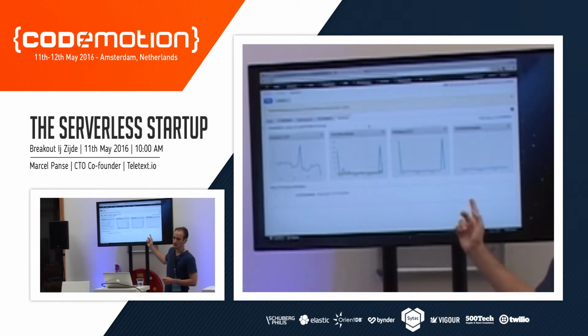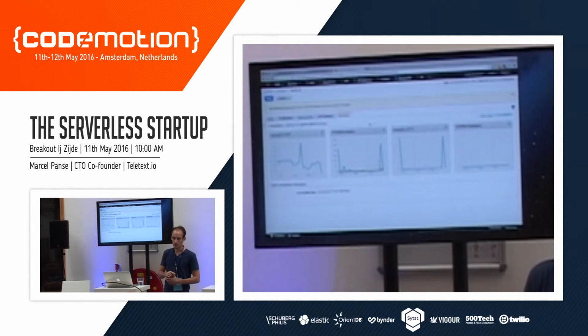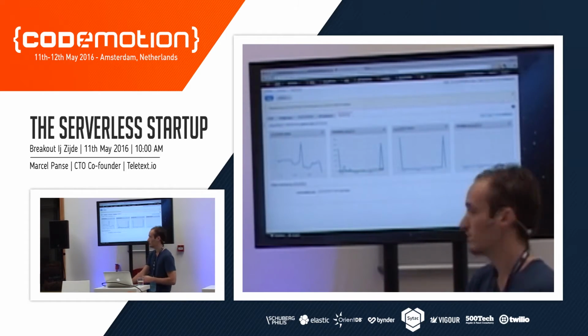And you can also set up throttling. Also in the API itself, you can set up a burst limit and a usage limit per user to make sure that you don't get spammed.